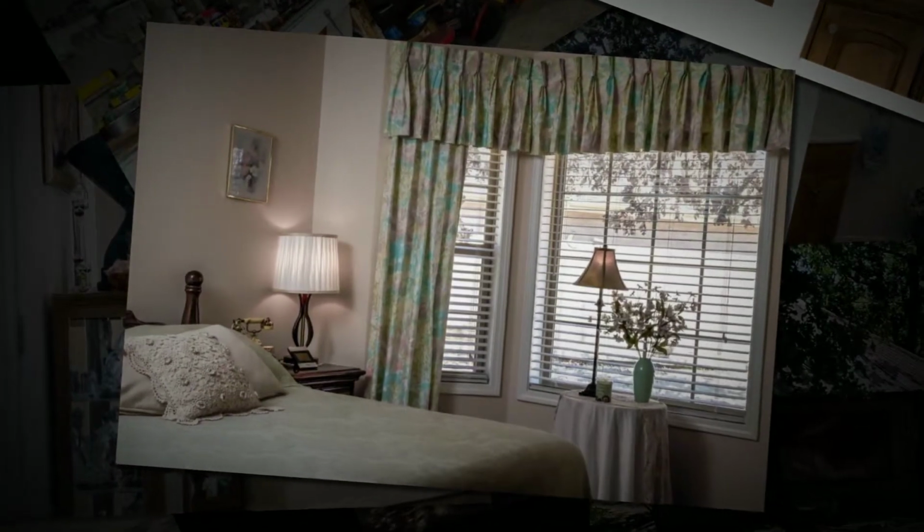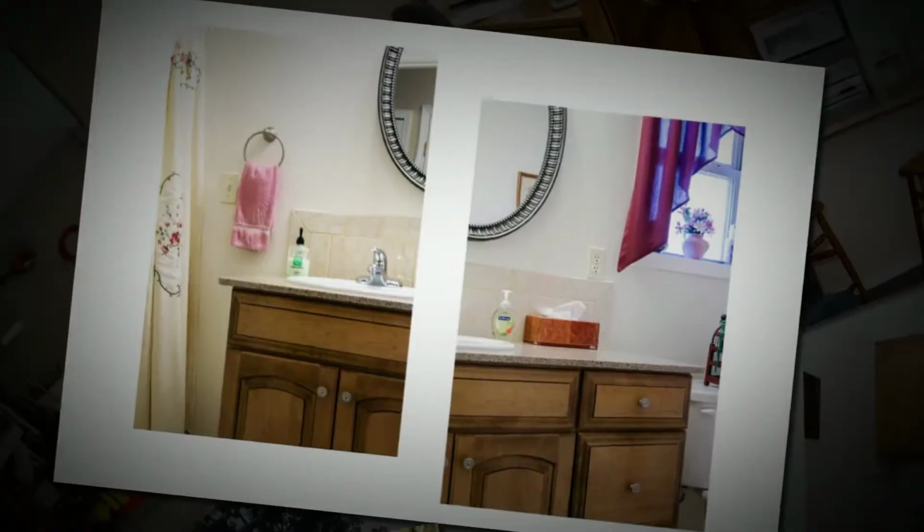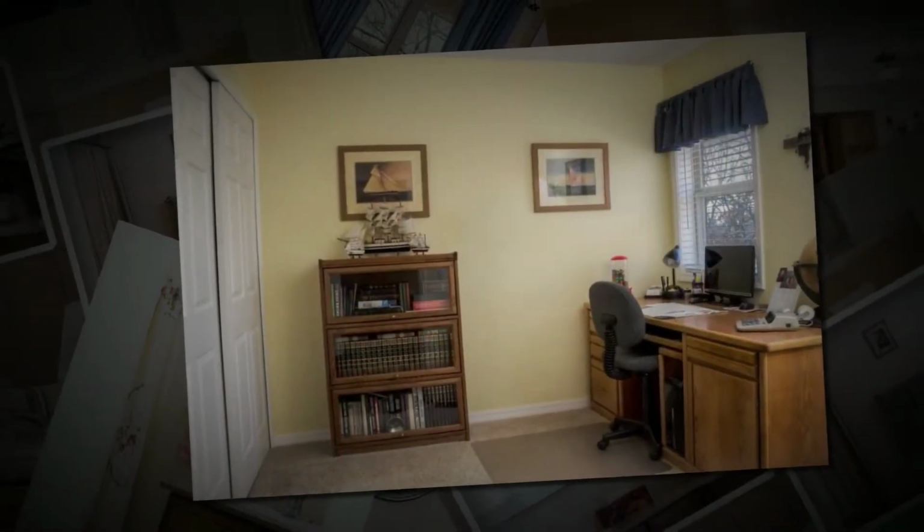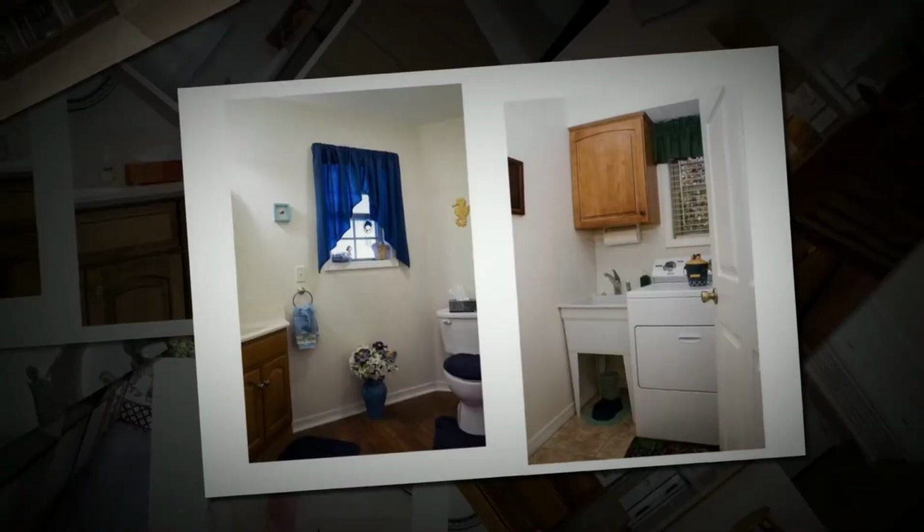You and your family will most definitely feel safe in this home with a built-in safe room and an underground storm shelter that will accommodate up to 10 people.